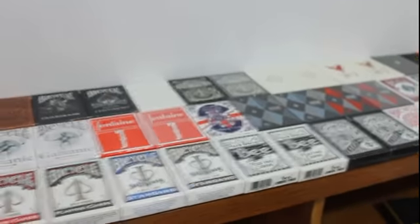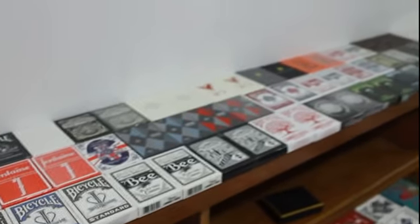And again, I'm going to go through each and every one of these decks just a little bit. There's a whole bunch here on top of the bed as well. And if we go to the other side, there's more in the dressers.